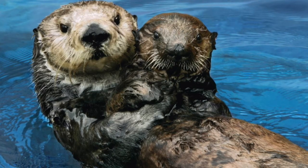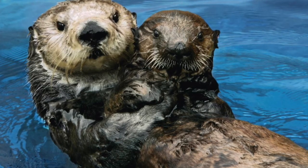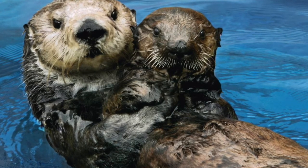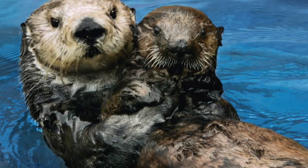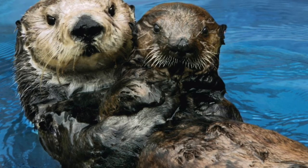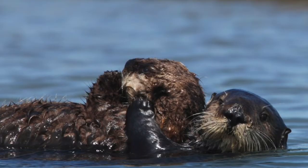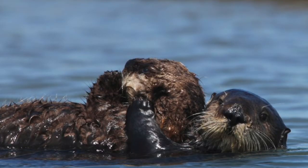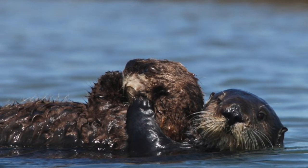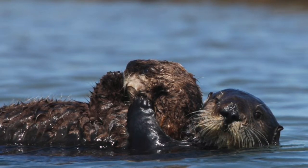The sea otter is an aquatic member of the weasel family. It is found near the coast of the Pacific Ocean in North America and Asia. The sea otter does not come out of the water much, but in some places it comes out of the water to rest or sleep. Sea otters have webbed feet, water repellent fur to keep them warm and dry, and they have ears and nostrils that close underwater. Wow, that's cool.